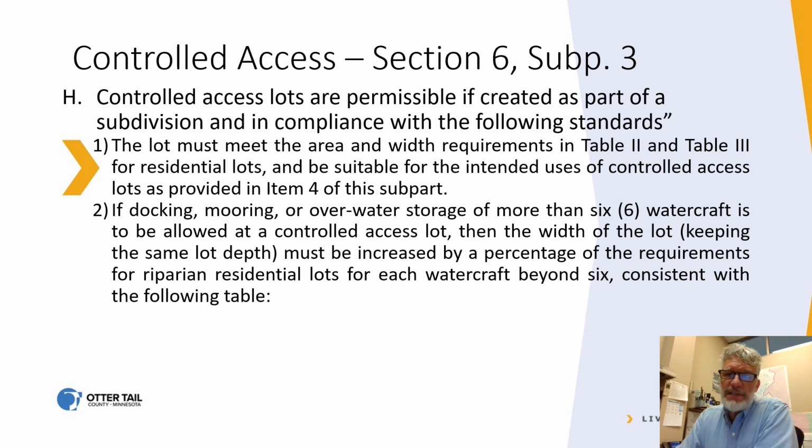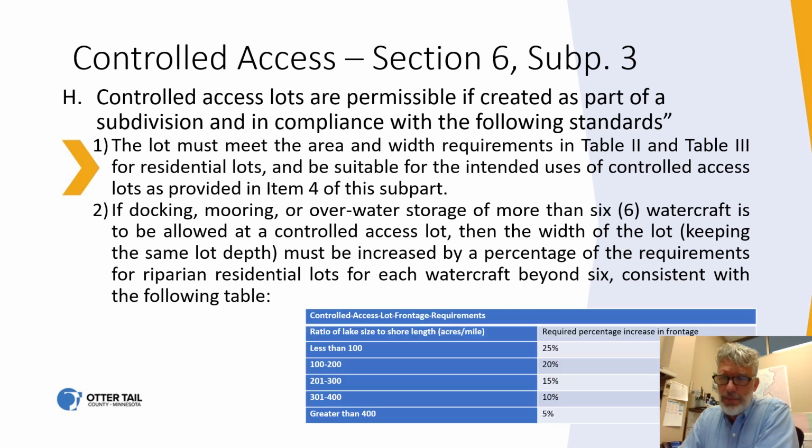A controlled access lot is allowed to have 6 watercraft to be continually docked or moored if the lot is a standard lot. If the neighborhood wants more than 6 boats, the lot size needs to be increased proportionally. There's some math that gets involved. It depends on the lake size, and the lot needs to be increased to accommodate those additional watercraft.